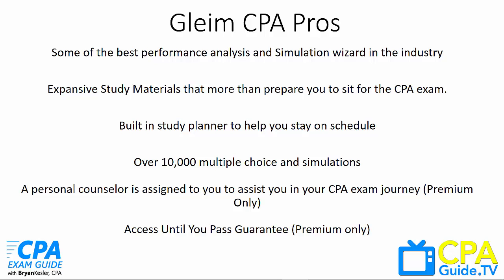It has some of the best performance analysis and simulation wizards that I've seen in the industry. They really help you identify your strengths and your weaknesses, which is huge. They also offer the most expansive study materials that are more than enough to help you prepare to sit for the CPA exam. They have a built-in study planner that's really designed to help you stay on schedule.